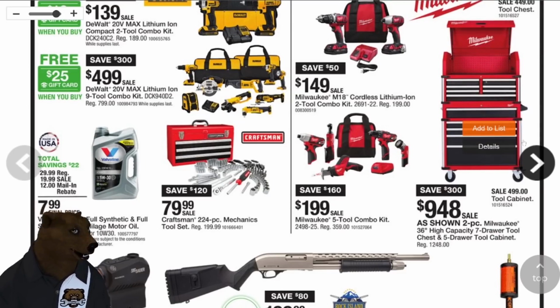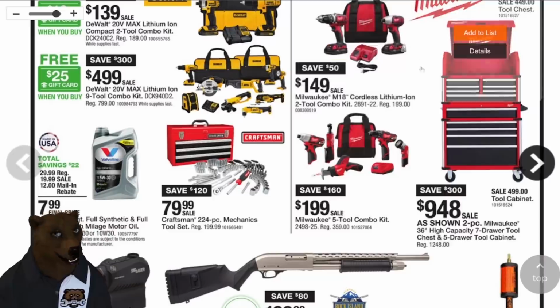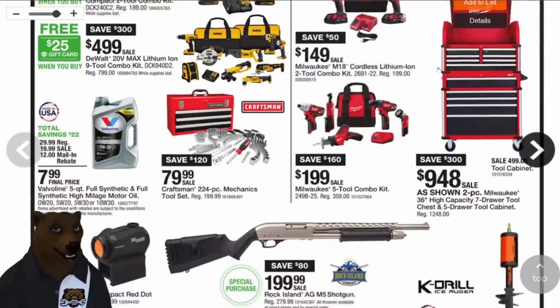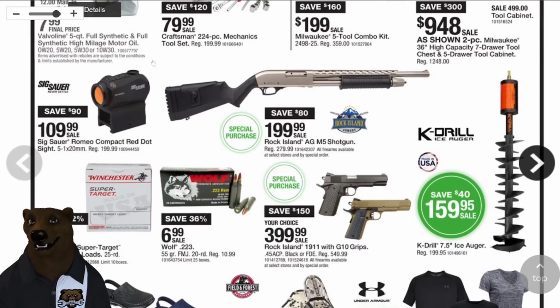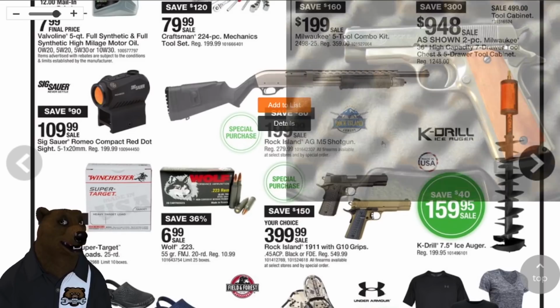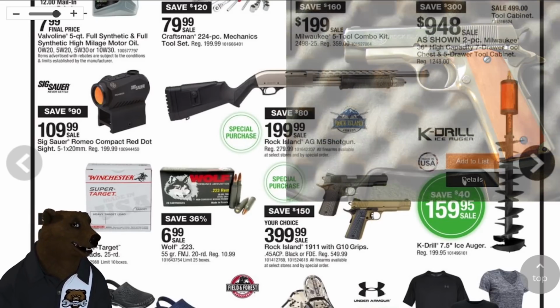Come on. We got the Milwaukee 5-tool combo kit in the 12-volt. This is going to get you your drill driver, your ratchet, your impact driver, your one-hand recip, your charger, your flashlight, and your bag for $200. Maybe something to consider. What else we got here? Can't talk about that for $200. Although I have to say, I'm a big fan of what they do.